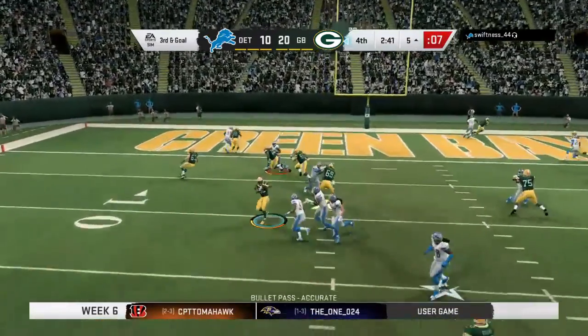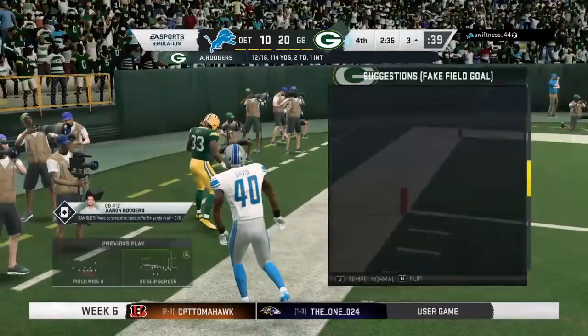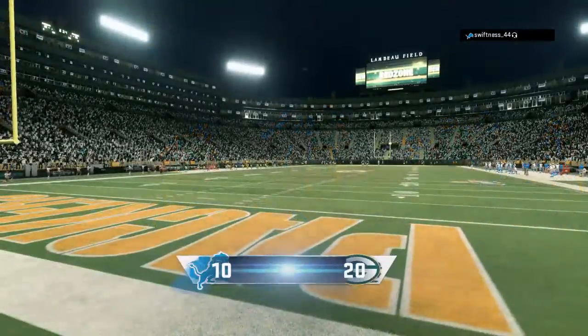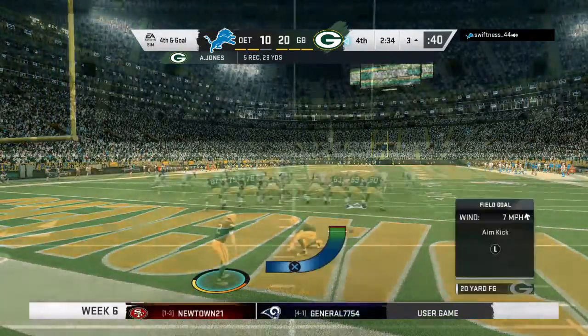To throw is Rodgers. Setting up the screen here, Aaron Jones. And they'll get him down about 3 yards short of the first. Able to hold him to just 2 yards, and now it's fourth and goal. The Lions will use the first of their timeouts. That'll leave them with 2 remaining. We'll be back after this.